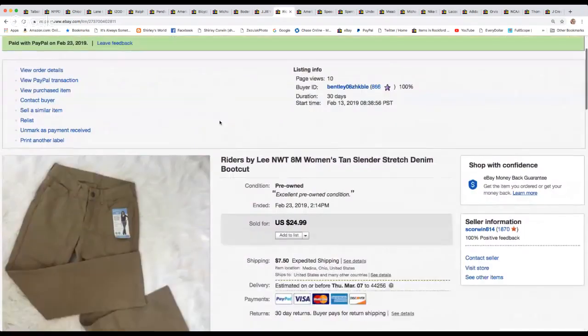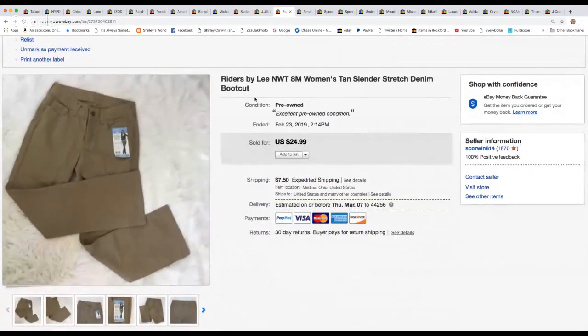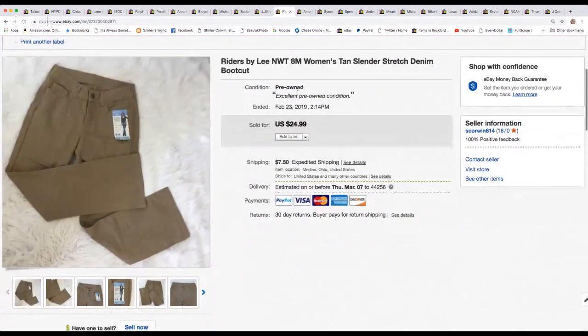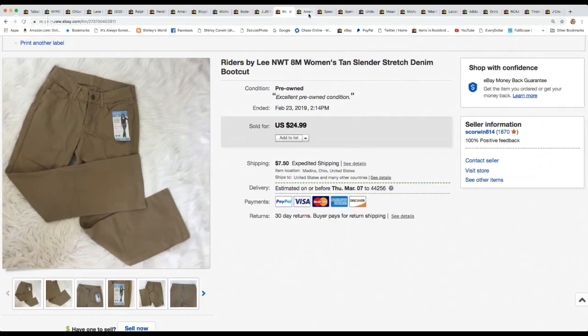And here's a pair of Riders, new with tags, Riders by Lee in an 8 medium. I usually don't buy Riders pants except if they're for me, because that's one of the pairs of jeans that fit me. But these were new with tags, so I picked them up, and they're just a tan, stretchy denim. And they paid $18 best offer on those, and they paid the expedited shipping, which means priority shipping.